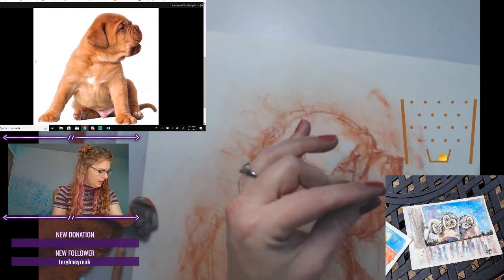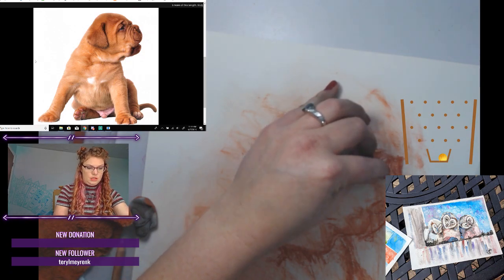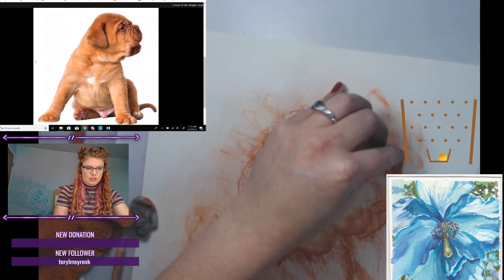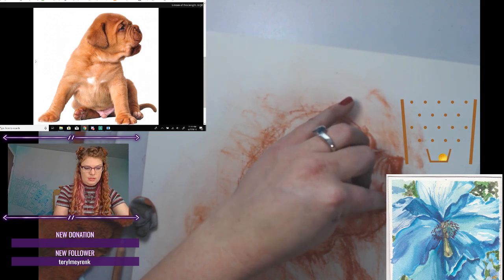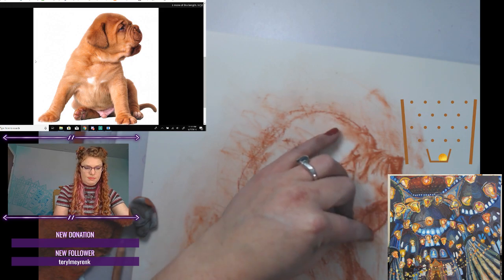I will say that being a lefty can make it more difficult to draw with Conti and with anything that's super messy, because you know, messes happen more so.